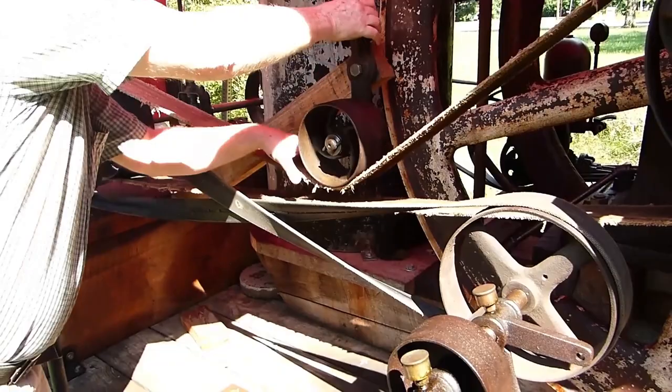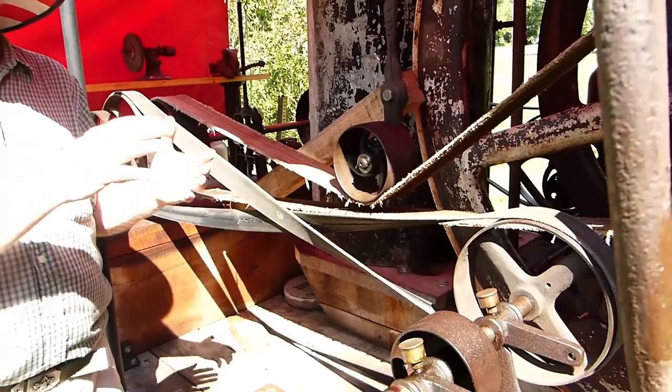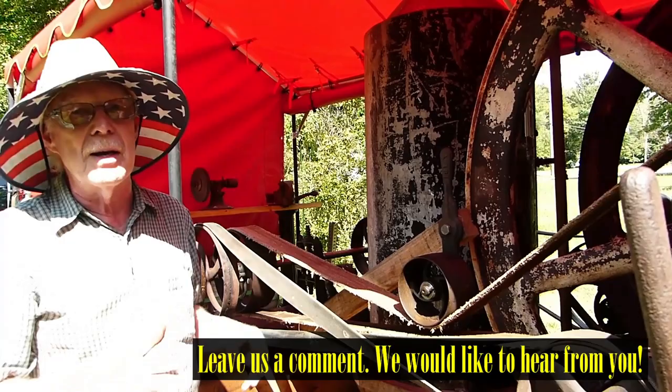Now I chose to put a lot of slop in this belt because the way this engine runs, it's not a smooth running engine like a four-stroke engine. Every once in a while it'll slow down, start firing, hit hard. To keep all that torque from driving back through the belts and into my pulley system, I put a little slop there and allow it to bounce every time it fires. So that's on purpose. If you guys know a better way to do this, let me know, because I'm always looking for suggestions.